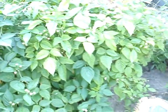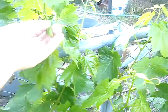Neighbor shares her plum tree. Excuse me, peach tree. There's a Thompson seedless grape over the fence. First year that it's setting fruit. Potato in tires over here. I mentioned that last video. Currants, black, white, and red. There's a motherwort, some chocolate mint.